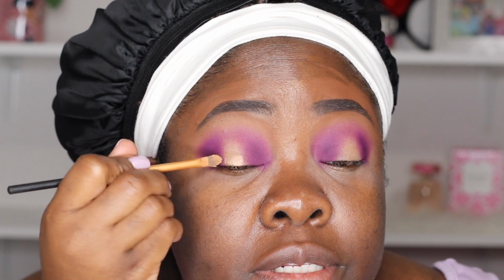I'm going to use some sticky primer here. This is from Crayon Case. I used this, I think, in the last video as well. It's very, very sticky. Any glitter shades or shades with shimmer are really going to pop on your eyes when you use this. So I really like it for that reason. I'm just going to apply it right here in the center.